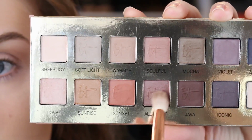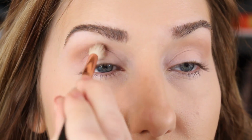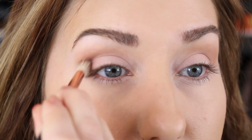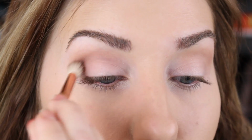Then we're going to take this pinky purple shade. It's called All Heart, on an E35, just a little bit smaller. And then you're going to concentrate that more toward the crease, but you're still pulling it up slightly, but not as much as what we just did.